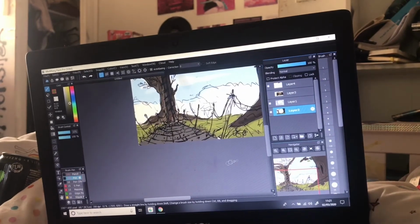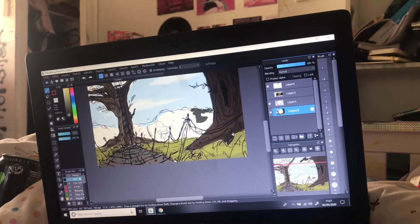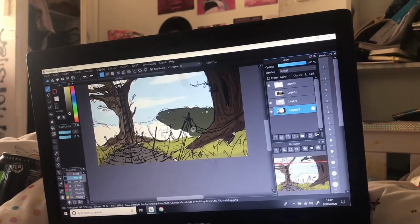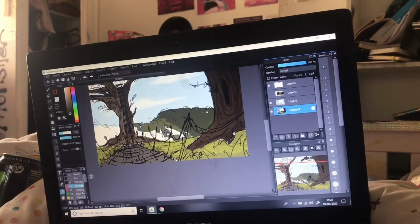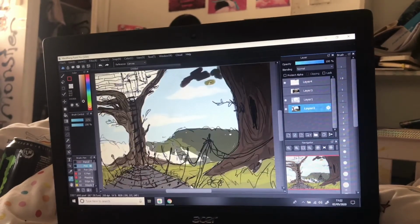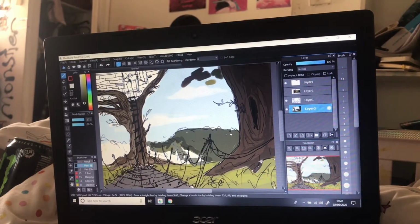It's like adding shadows, picking the colours for shadows, picking the colours for highlights. It's a whole ordeal that you have to slowly learn by yourself. Practice makes perfect. So over the last year I have definitely gotten a lot better with colour and saturation and hues, and I've learned a lot more.